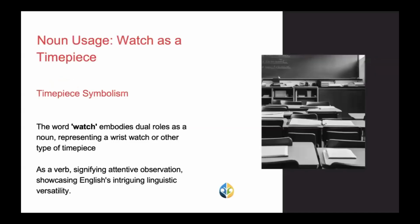Now let's look at watch. So in noun usage, we generally are using watch as a timepiece, some device, wristwatch or what have you, as a timepiece. So the word watch embodies dual roles as a noun, representing, as I said, like a wristwatch or other type of timepiece, and then as a verb, signifying attentive observation, showcasing once again English's intriguing linguistic versatility. So when you're really looking at something intently, we say you're watching it. But if it's something that you're using to tell time, right, then it becomes a noun, and we refer to the actual device you're using.